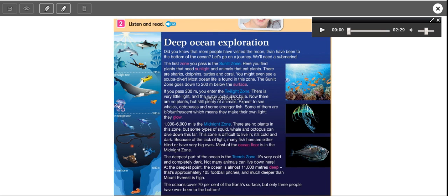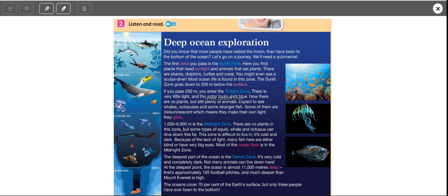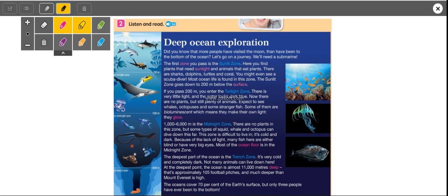Well, now we have finished listening. Now let's explain this text. We learned from the text that we have how many zones? 1, 2, 3, 4. 4 zones. Okay. What are they? Good. We have number 1. Yes, good. It's a sunlit zone. Sunlit zone.